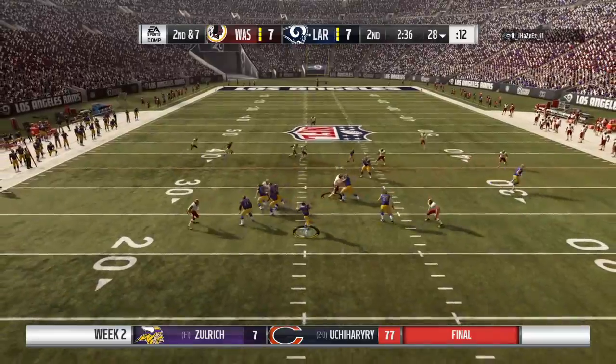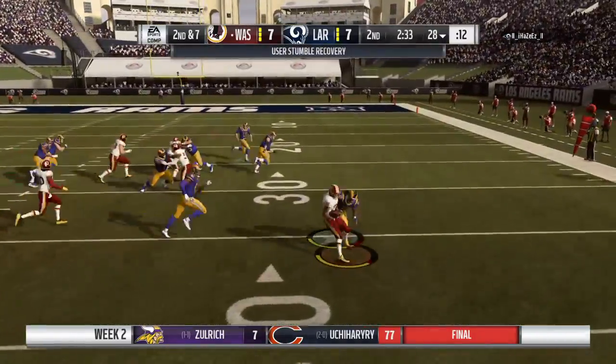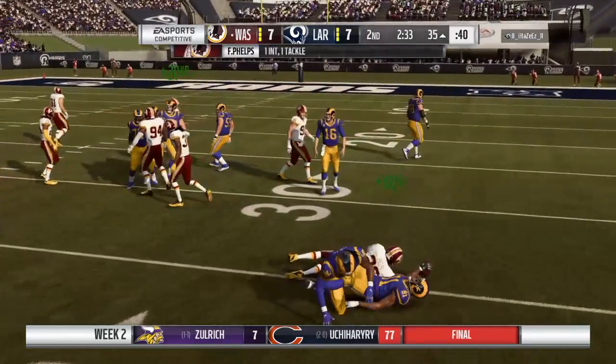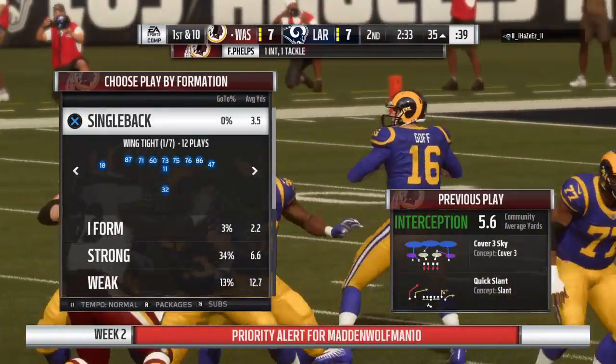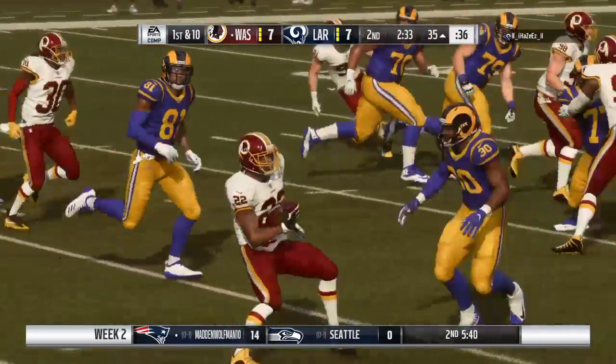Here's Goff now on second down. Looking this time for Woods, and it's intercepted. Picked off at the 40. And the return here is stopped at the 35-yard line. Trying to get it to Woods.